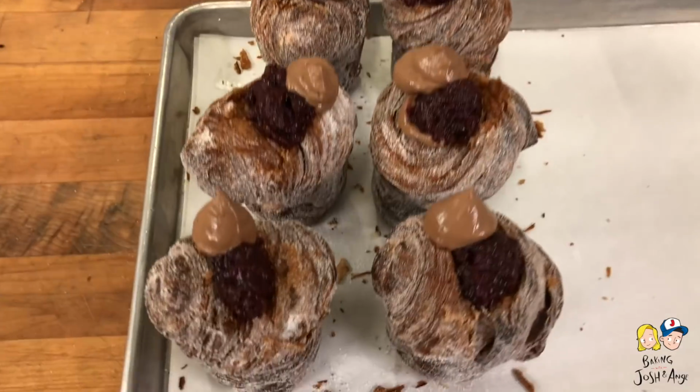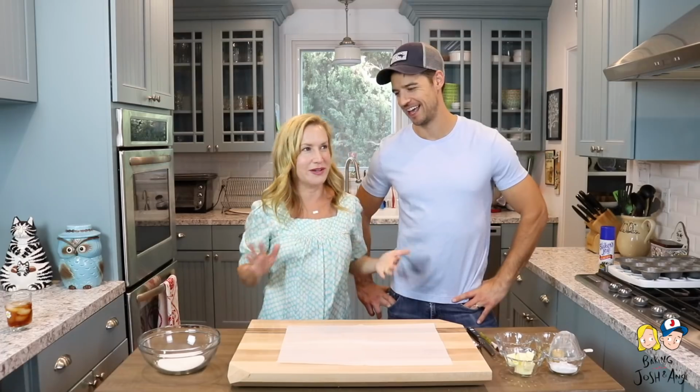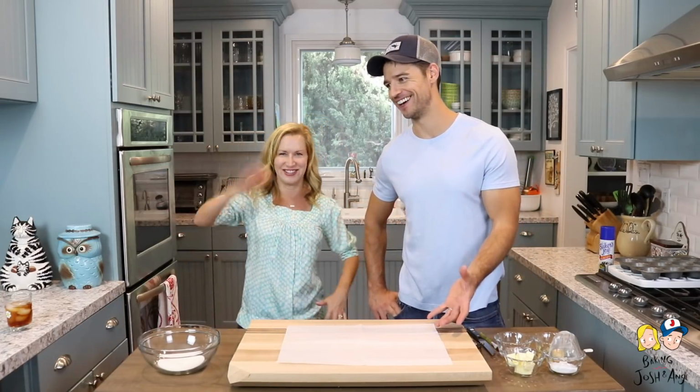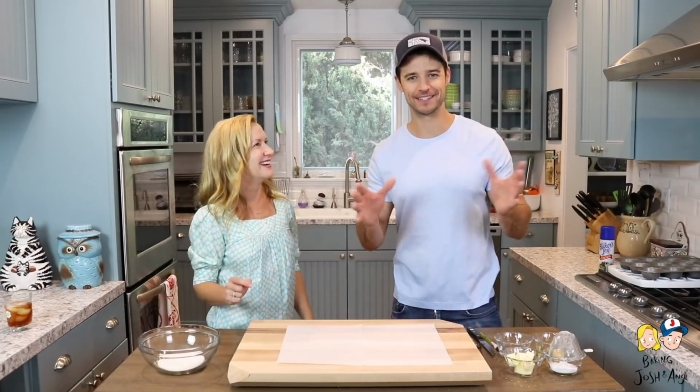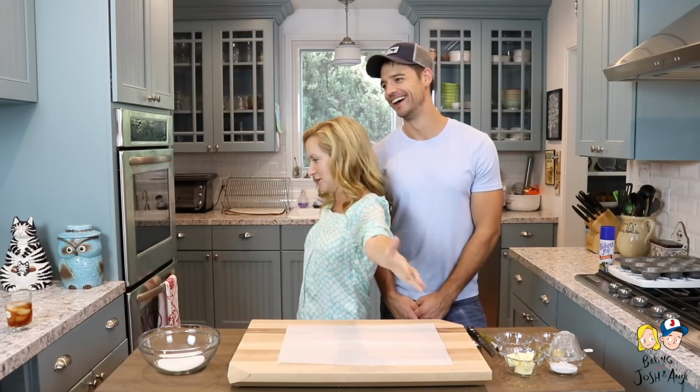The Cruffins were so good. They were delicious. So I was like, Josh, do you think we can make that at home? And I was like, no, we can't make that at home. We don't have the machine. Maybe if I got some new equipment, we could. If we knocked out half of our kitchen and got their enormous machine.